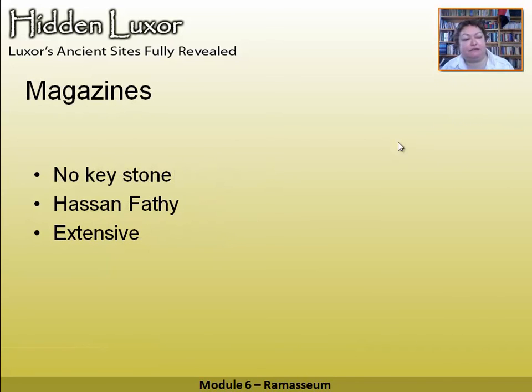Now, the magazine storage areas around are quite interesting because they are round, but there is no keystone. An Egyptian architect called Hassan Fathy saw the Ramesses and the mud brick, and this inspired him to come up with his idea of architecture for the poor. If you search on Hassan Fathy and architecture for the poor, you'll find a lot of stuff about him. He wrote a book which you can get hold of, and he talks about how you can build domes and wind catchers and take advantage of techniques that have been in Egypt forever, and the building material, mud brick.